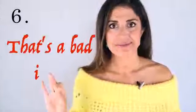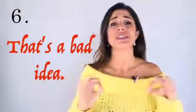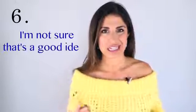Now, similarly, you might also find that you don't like somebody's idea. If you're working in a group like many of our university students need to, or in a company, then there's going to be people whose ideas you really don't like. And again, saying that's a bad idea is a bad idea. So rather than saying that's a bad idea, or indeed using the word bad at all, it is better to say I'm not sure that's a good idea.